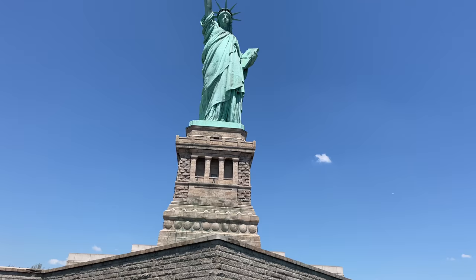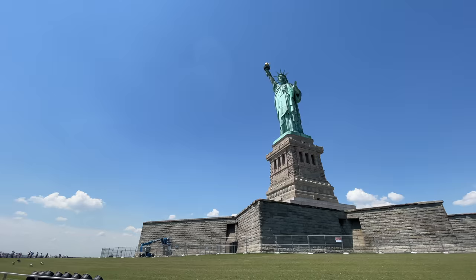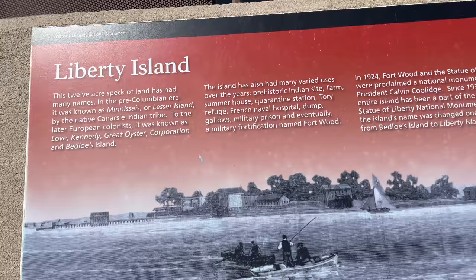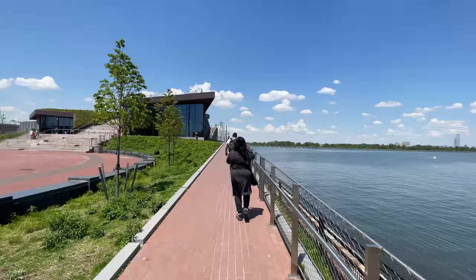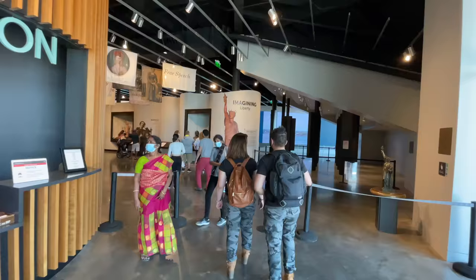Now, this massive sculpture that's a statue made out of copper was actually a gift from the people of France to the United States, and it was designed by Frederick Auguste Bartholdi, and the metal framework was built by Gustave Eiffel. Yes, the same Eiffel from the Eiffel Tower. And this here statue was dedicated on October 28, 1886. Now, when you come out here, there is a bit more to do than just ogle over the Statue of Liberty in and of itself, because there's actually a Statue of Liberty Museum that can teach you some more about the history than I'm telling you here in this travel guide.